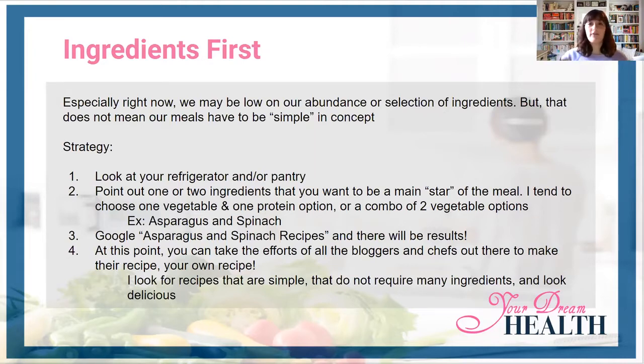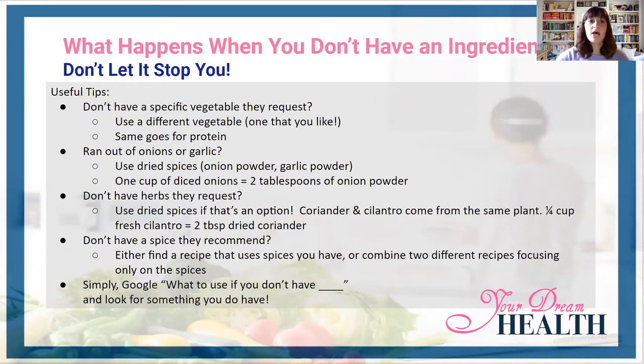I often just look for recipes that are simple, that don't require many ingredients, but that look delicious to me. It does not have to take a very long time. You can spend as much time as you want doing this. Sometimes it takes me 5 minutes and I'm like, yeah, that recipe looks good. Or sometimes I spend 30 minutes on it because it's kind of just fun, because I'm getting more inspiration for perhaps a future meal.